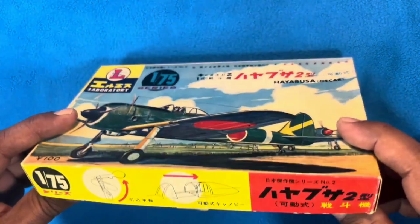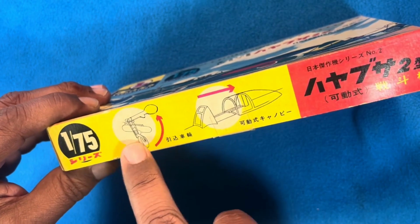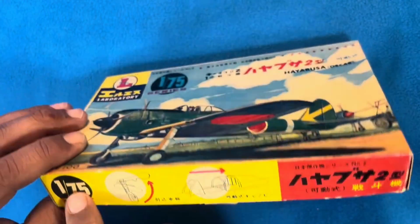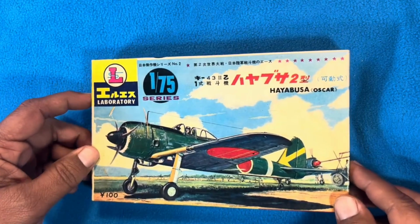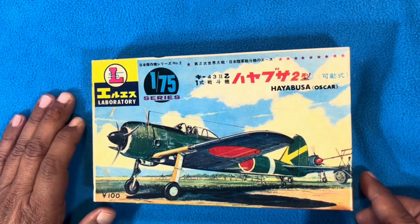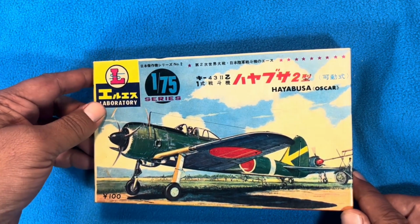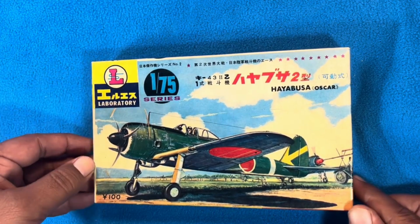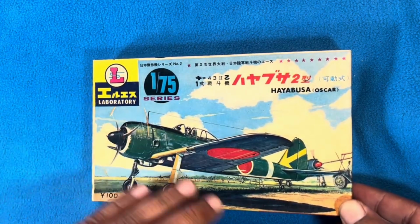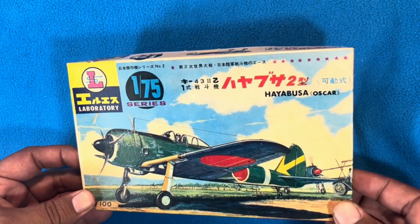And so let's look at the side of the kit here. And we've got, looks like a folding and a sliding canopy. I don't know if I mentioned, this is in 1/75th scale. These kind of odd scales were fairly common in Japanese producers. They made like 1/50th instead of 1/48th, 1/75th instead of 1/72nd, 1/87th for an HO scale, things like that. So this kit is a 1/75th, and almost all later issues of it listed it as 1/72, but it's not quite that.